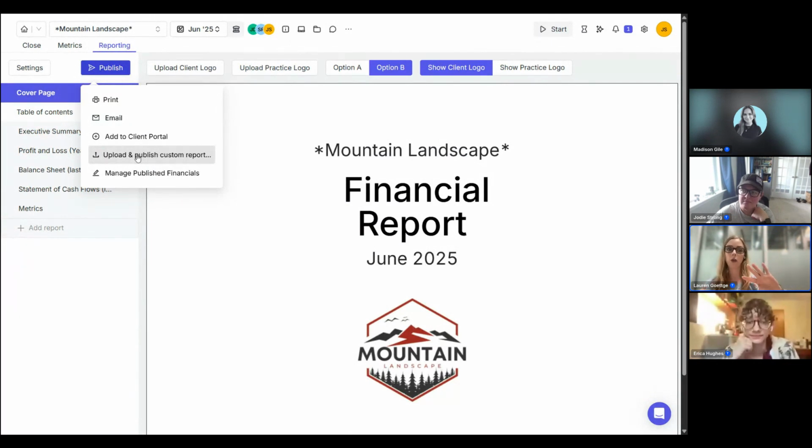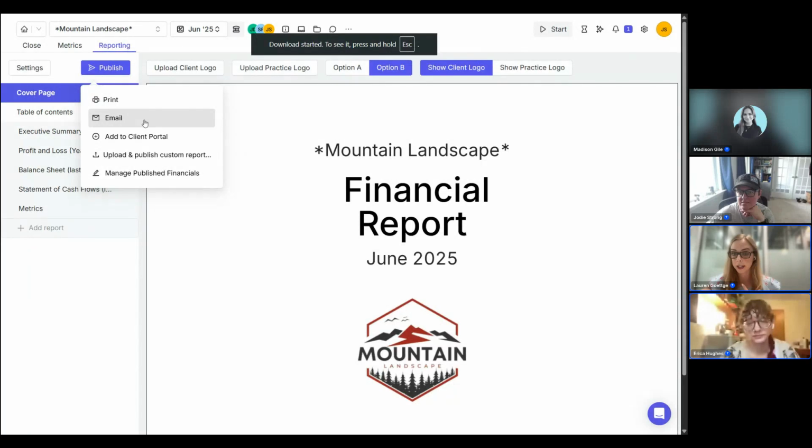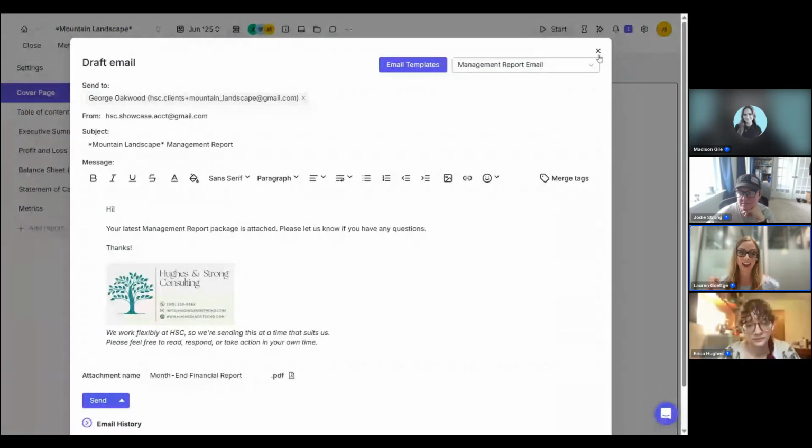So feel free to play around with these to figure out what works best for your client on delivering those, but it takes minimum 3 clicks. You have to hit publish, then you have to choose how you want to publish, and then you basically have to confirm the details before it actually publishes. So just want to be really clear on that.